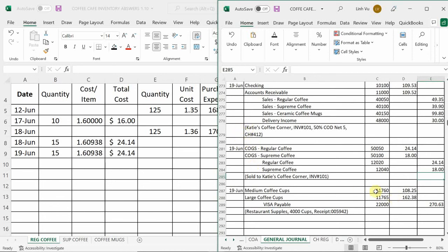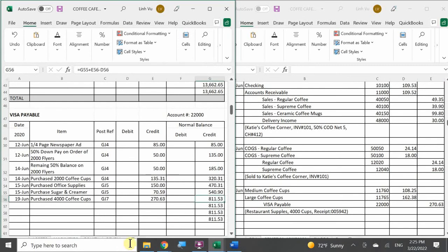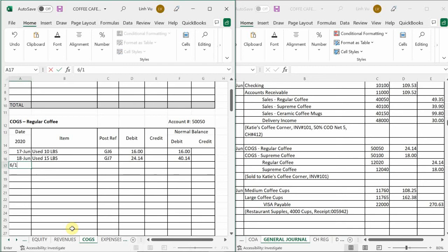Now that we finished our journal, we need to plug it into our ledger. So this is a cost of goods sold. This time, instead of using our coffee, we sold. Sold 15. If you wanted to say to Katie, you can. You could put the invoice number if you want to, but I'm fine with just sold 15 pounds.